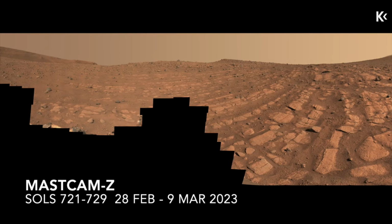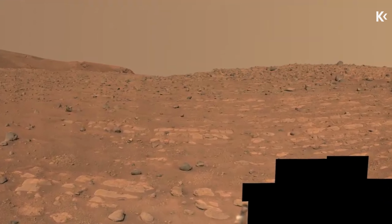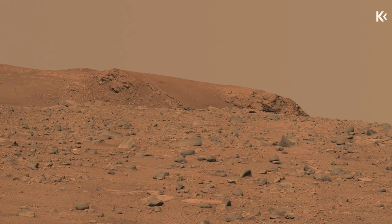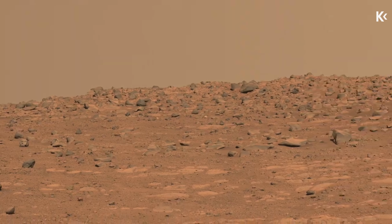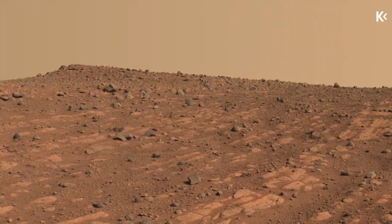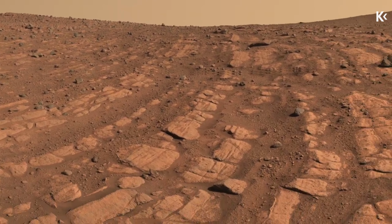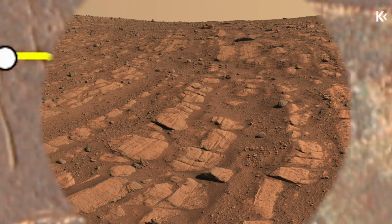Mastcam-Z shot an epic mosaic of this landscape using 203 individual frames. This same scene includes the hill with a stack of sloping layers. The relationship between the two favors the interpretation that in this location, we're looking down on point bar deposits that have been planed off by erosion, exposing the stack of sloping layers from the top.